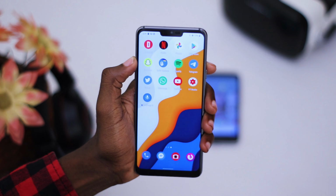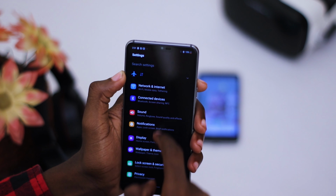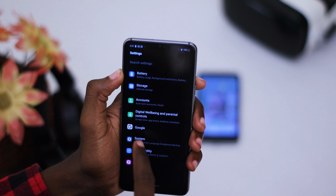So, for the millions of you out there not knowing that there is an AirDrop-like feature in every Android device, please watch this. It's called Nearby Share, and you can find it by going to Settings, Google, Device and Connection, then Nearby Share.